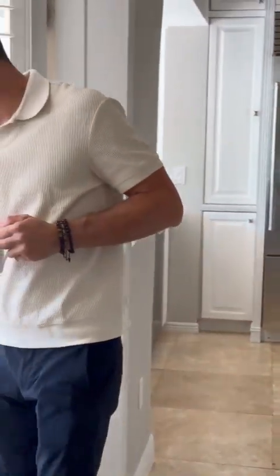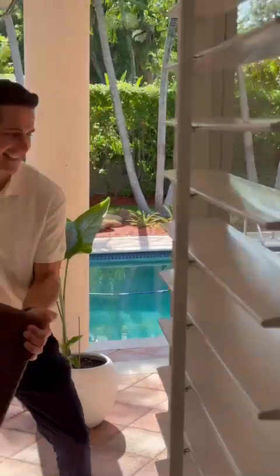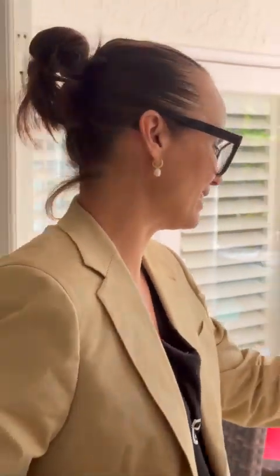This is my favorite part of the kitchen. Come see this wonderful outside area, guys. Now we can move the chairs back. Let's do a quick walkthrough, yeah.